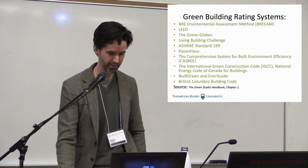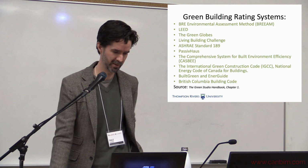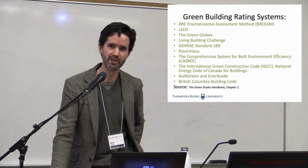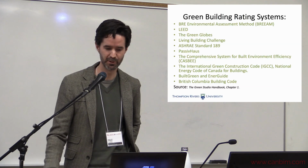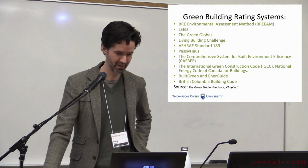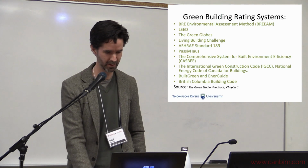I've also included the BC Building Code in here because, as some of you may know, they just introduced at Christmas time a new stepped energy code for BC, the goal of which is to get to net zero ready for all buildings by 2032. So that's fairly soon. That's less time than I've been trying to create green buildings. So looking forward to that.